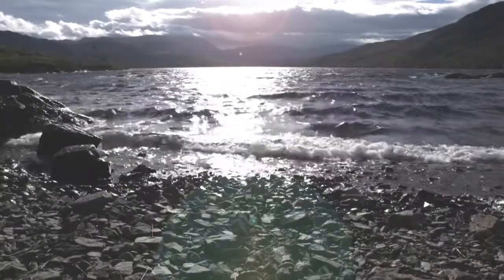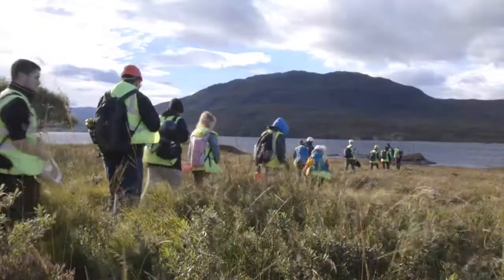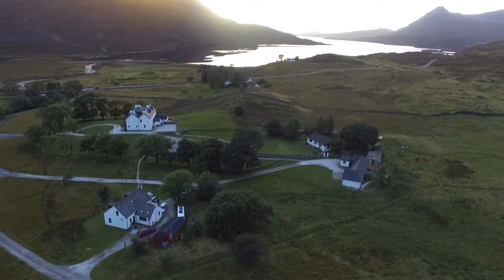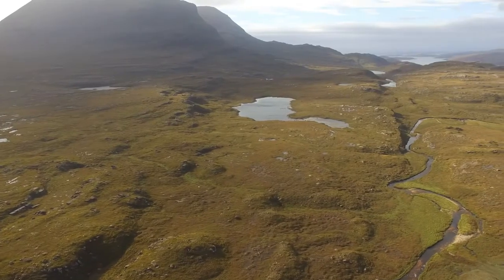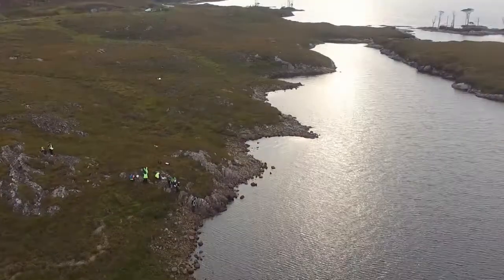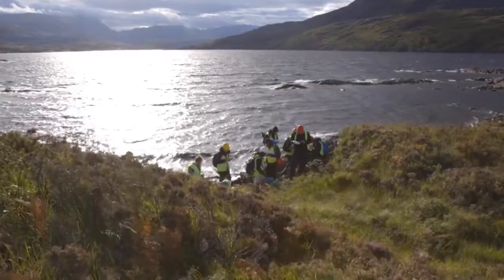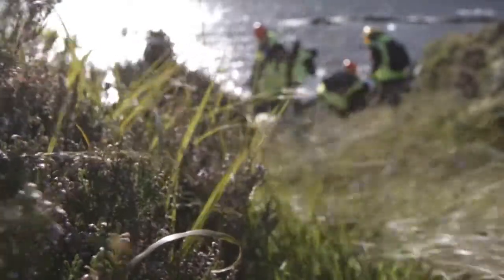A key part of a geology degree is getting experience in the field, and the keystone of that is making a geological map. This trip, based here in Inchnadamph, is focused on the technical training for geological mapping. This is a classic area in not just UK but world geology. It's where some of the main theories about thrust tectonics and continental deformation were developed.